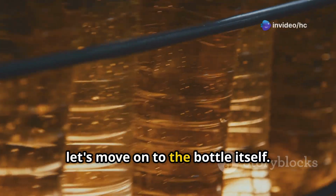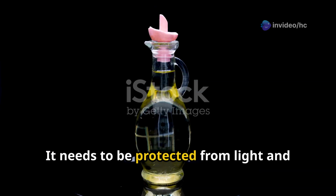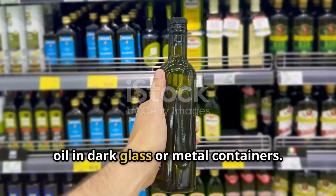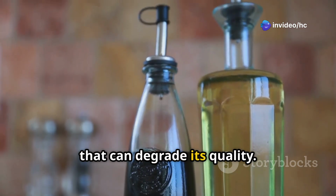Now, let's move on to the bottle itself. Remember, real high-quality olive oil is a delicate flower. It needs to be protected from light and heat to preserve its flavor and aroma. That's why you should always choose olive oil in dark glass or metal containers. These materials act like a suit of armor, shielding the oil from harmful UV rays that can degrade its quality.